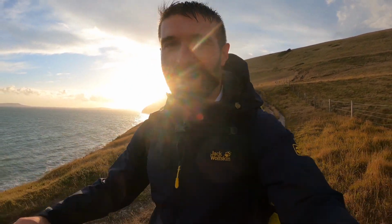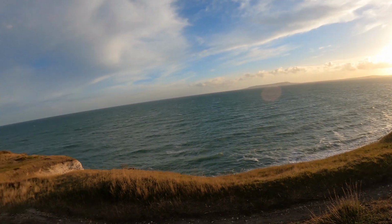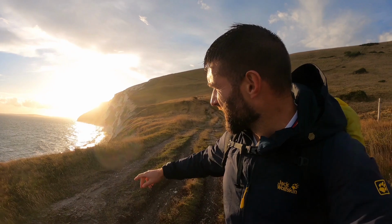Tell you what, these cliffs are a good cardiovascular workout. Constantly up and down, just come from up there, now I'm off up here, and as you can see the sun is quite low in the sky now. Got to start thinking about somewhere to camp.